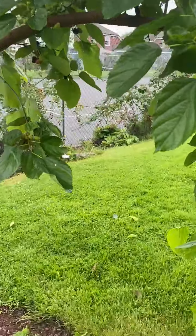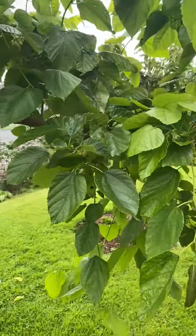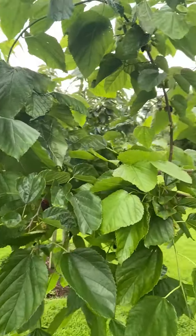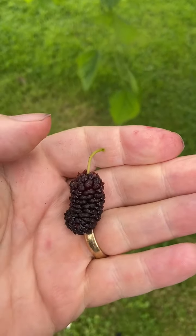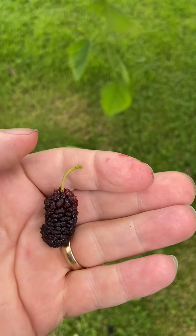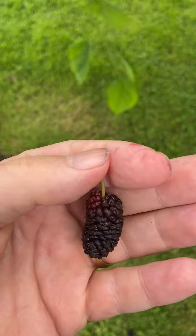It's dropping out of the tree. Yeah, really sweet. I think it'll make excellent jam if you're able to get the stalks off. Not sure yet how people do them, but you can make a jelly out of them.